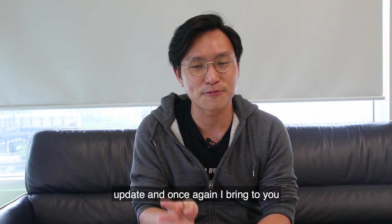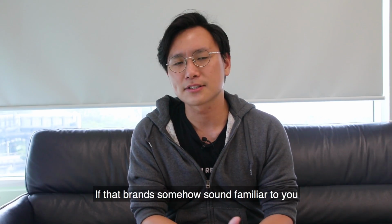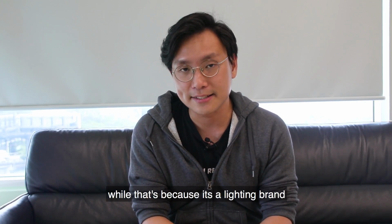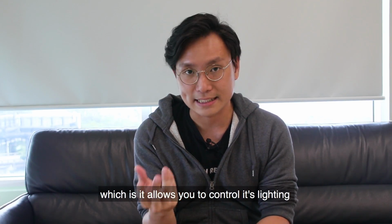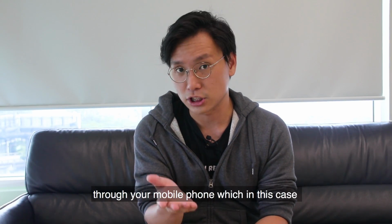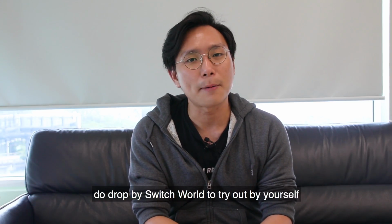And once again, I bring to you four more brands that's coming on board for Switch World. The first brand that I want to talk about is Philips Hue. If that brand somehow sounds familiar to you, well, that's because it's a lighting brand. But a special feature about it is that it allows you to control its lighting through your mobile phone, in this case, through your iPhone itself. If you want to try it out, you want to test it, do drop by Switch World to try it out by yourself.